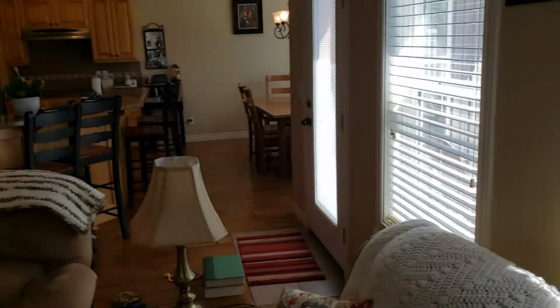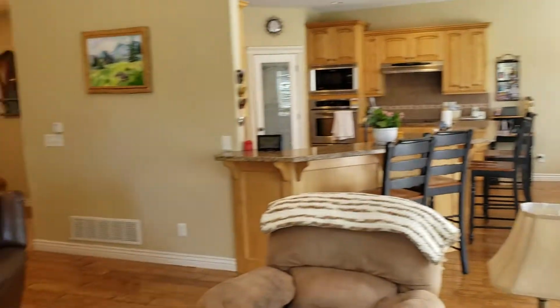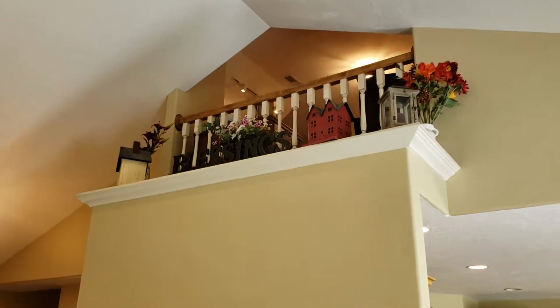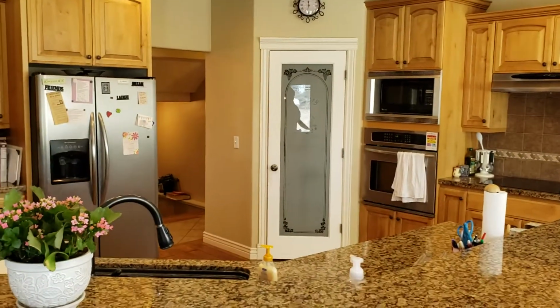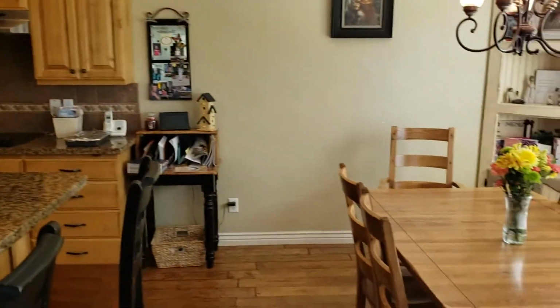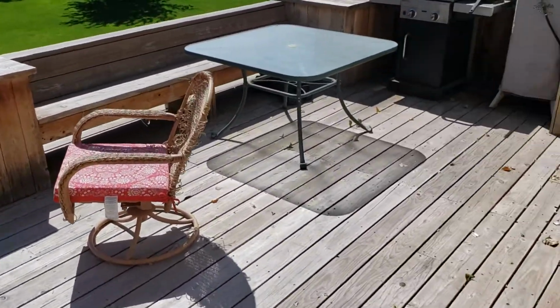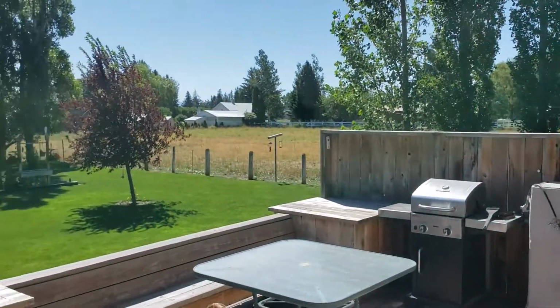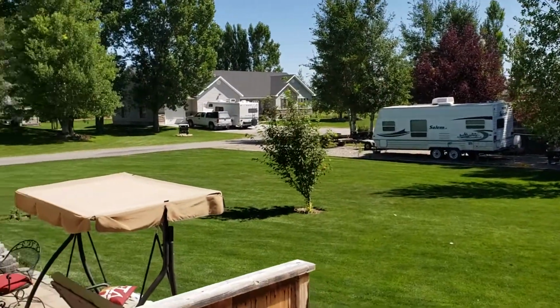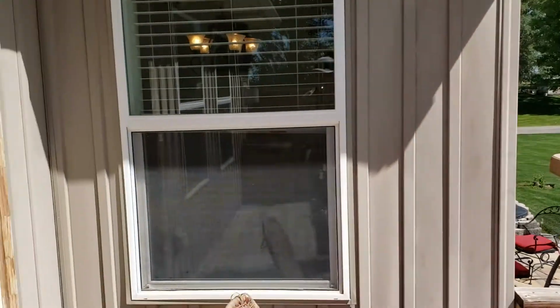and kitchen, dining room, and again I'll just kind of pan back so you can take a look at the overlook, and I'll show you that from upstairs. Front entry. And I will attempt to poke my head outside. You got this great outdoor living space here. Garden, shed, RV parking. This is a gorgeous property.